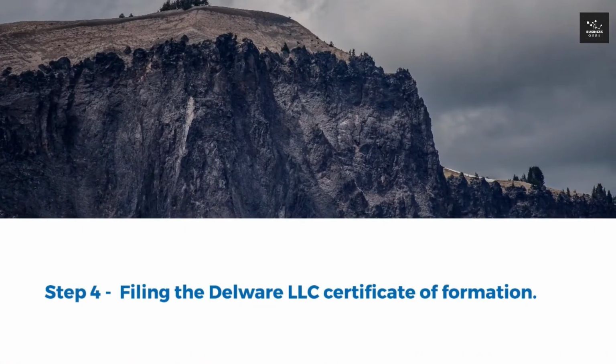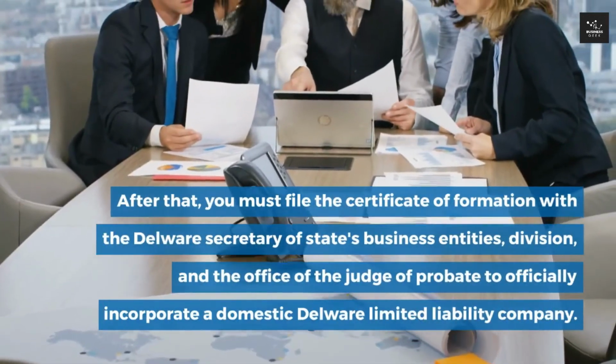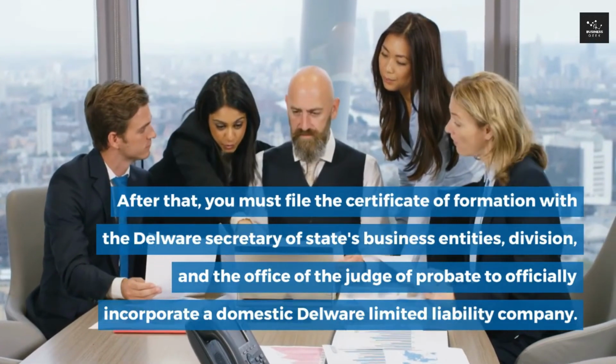Step 4. Filing the Delaware LLC Certificate of Formation. After that, you must file the Certificate of Formation with the Delaware Secretary of State's Business Entities, Division, and the Office of the Judge of Probate to officially incorporate a domestic Delaware limited liability company.